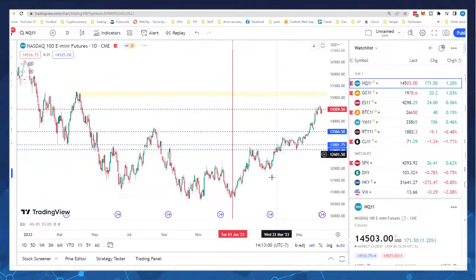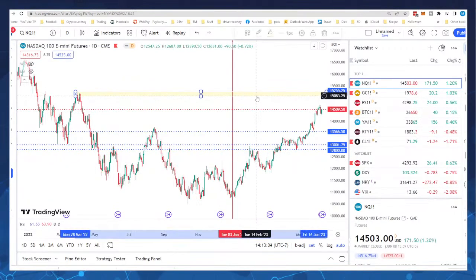You know, this is another one that when we zoom out a little bit, I'm optimistic it's going to hit this overhead supply level right around 15,058. That's where the beginning of that supply zone works, which is about another 400 plus points away from current, actually 500 points away from current level.